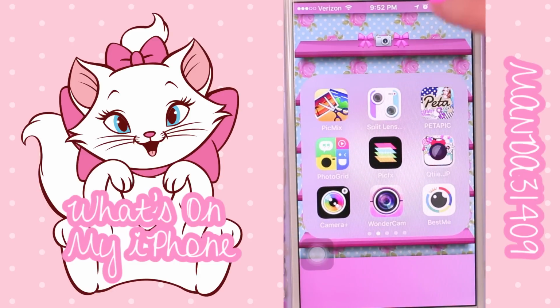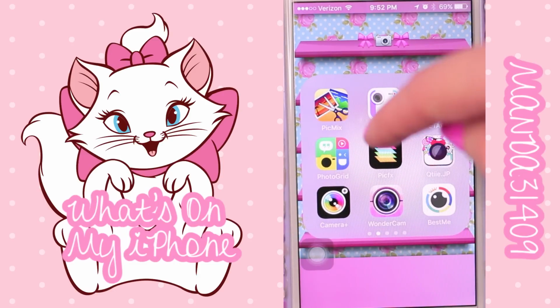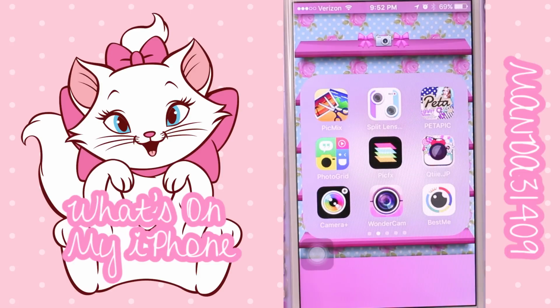PicMix, Split Lens, PetaPic, Photo Grid, PicEffects, I think this is qt.jp, Camera Plus, WonderCam, and Best Me. These are all just an accumulation of different collage editors and filter editors, and this one I think you can add stamps onto. These are all just various different ones. So I'm not going to go through each individual one because this video is already quite long as it is.